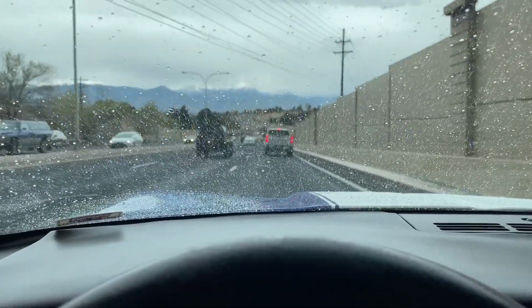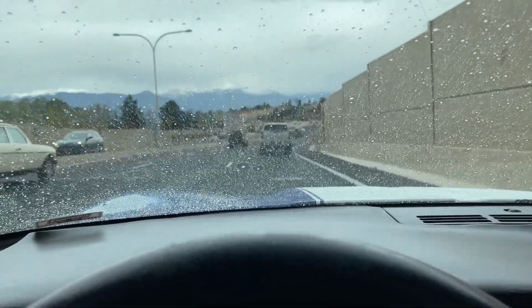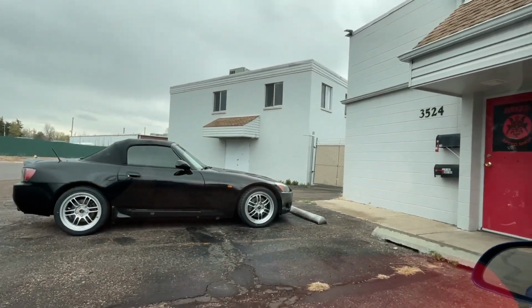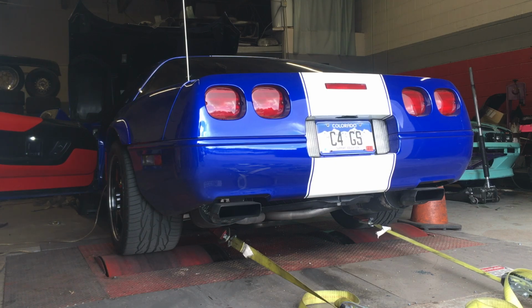Of course it's raining. Shouldn't matter though. I'm pretty sure the dyno's indoors. All right, we're here. Shogun Speed Shop. Dyno tune. Let's get it.